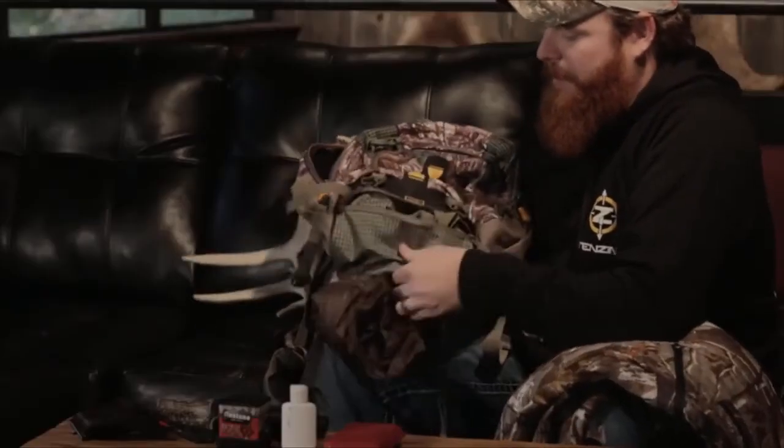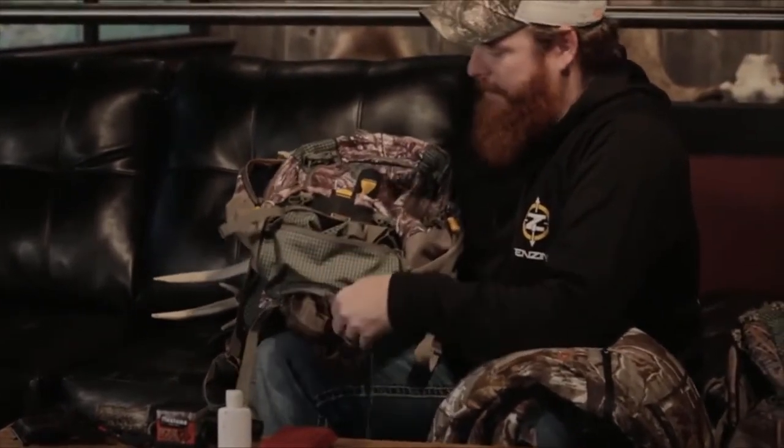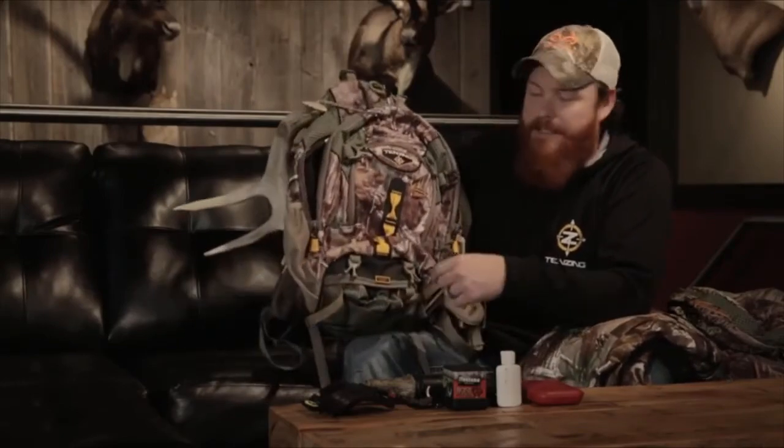So the guys at TENZING have done an amazing job putting a lot of thought into their designs. And the TENZING 2220 is a perfect example of that. And again, for me, this pack right here is definitely designed for deer.